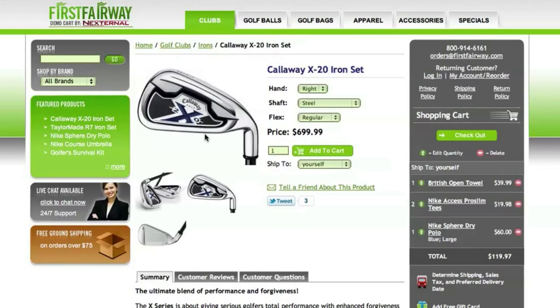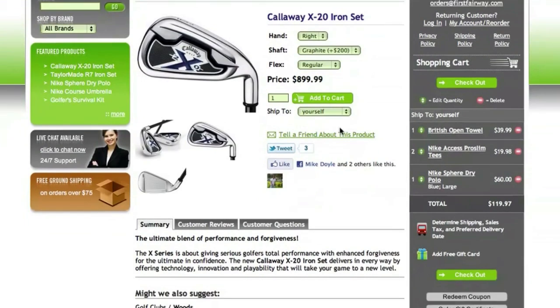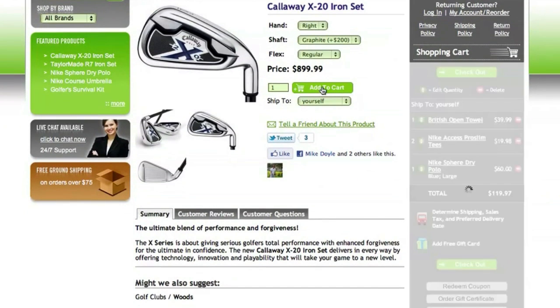Now, another really powerful tool of this system is that not only can I use related products to cross-sell and upsell, I can do it right within the product as well. So for example, maybe I just got a nice bonus and I want to get the best club available. So I'm going to upgrade to graphite. Instead of that being a separate product, I simply just change the shaft attribute to graphite. The system will add $200 to my price, and then I'm all set. And I can add that product to the cart as well.